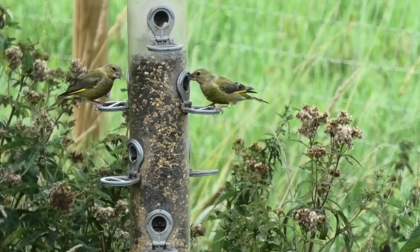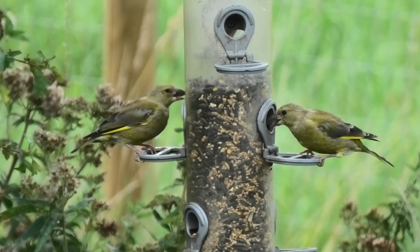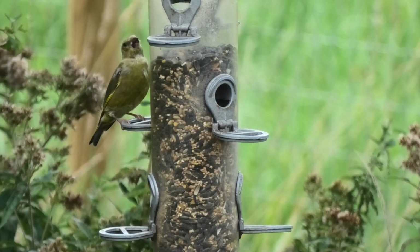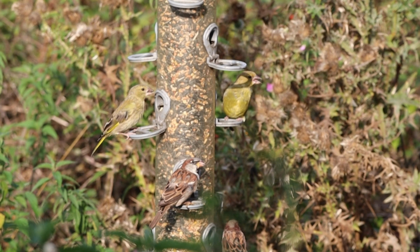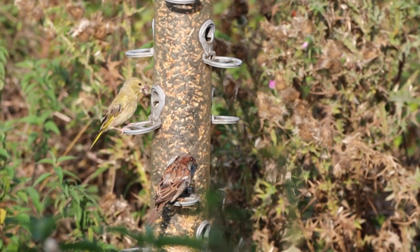There has been a recent decline in numbers which has been linked to an outbreak of trichomoniasis, a parasite-induced disease that prevents birds from feeding properly. Unfortunately, this demonstrates one of the downsides to garden feeders. With a large number of birds gathering in one place to feed, the spread of disease is much easier. Bird feeders should be kept clean for this reason.